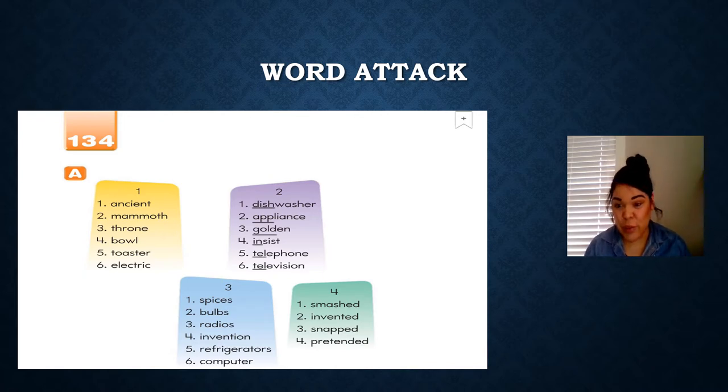Now, let's read those words the fast way. Are we ready? Okay, word 1, what word? Word 2, what word? Word 3, what word? Word 4, what word? Word 5, what word? Word 6, what word? Give yourselves 3 points if you said all of those words correctly.